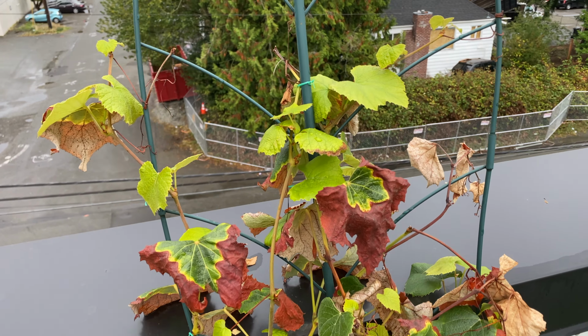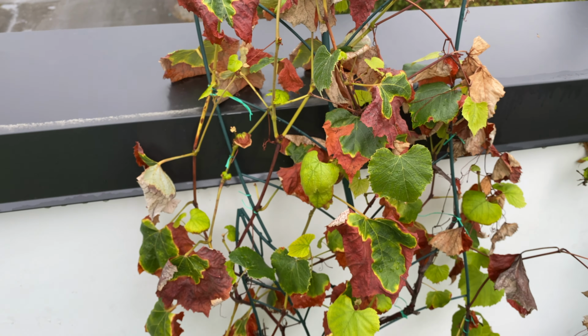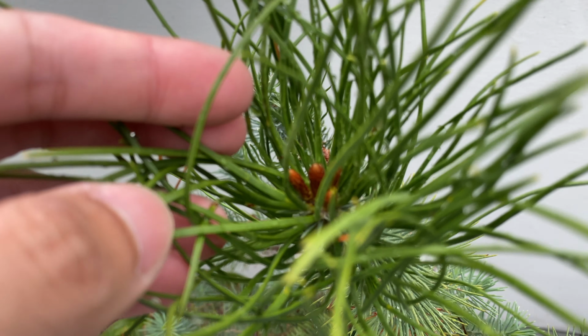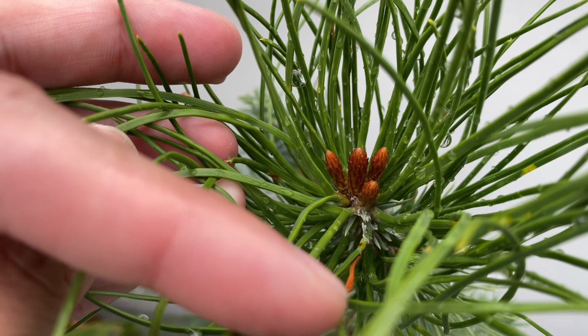And here you can see some new growth from the grape. After that heat wave, there's a lot of new leaves growing from the nodes. And the pine tree looks like it's developing some flowers. Not sure if this is a female or a male flower. I'm not too familiar with these types of plants.